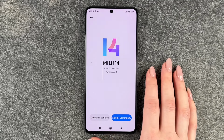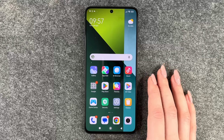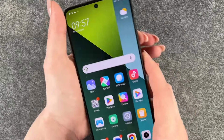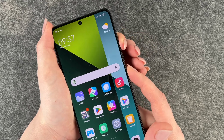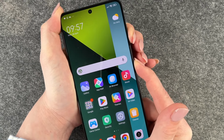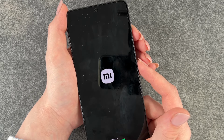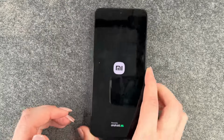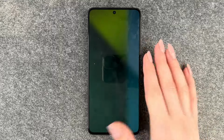Last but not least, we will perform a force reboot. Hopefully after that your phone charges again. For that we want to press the volume up and the power on and off button, and then keep pressing. Now it's shut down and starting again. We need to enter our SIM pin again, and then we're back in the phone.